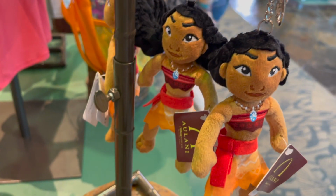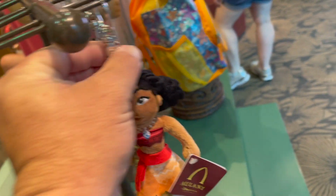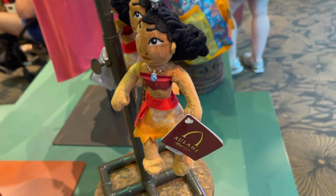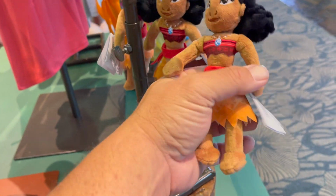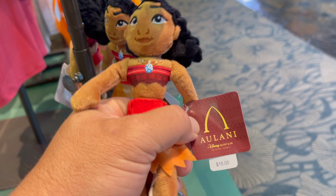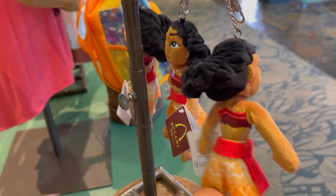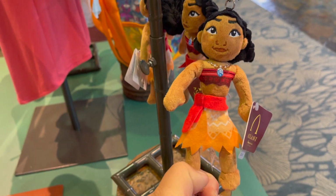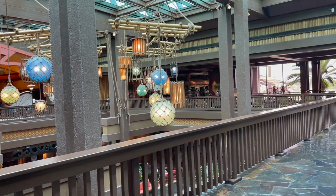$14.99. I've never seen these backpack plushes or keychains. I'm not quite sure. I guess you would more call it a keychain, although it's not real practical. But $15. And it's from the Yulani Resort. I'm guessing it's Moana. Her hair is a little crazy. Not real practical, cute, and affordable at $15.